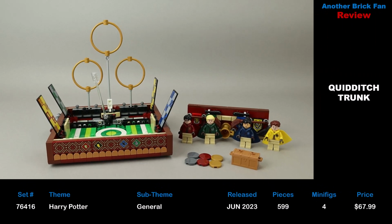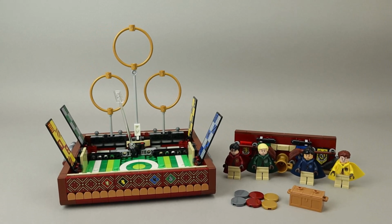This is set 76416, released in June 2023. It has 599 pieces, 4 minifigures, and cost about $68 when it was released. This is one of 9 Harry Potter sets that were released in June.